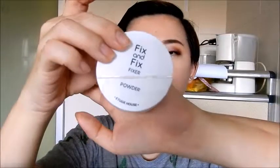Okay, so we are done with the foundation. As usual, I don't have any new eyebrow products with me, so I'm gonna draw my eyebrows and I'll be right back. Okay, so I'm already done with the eyebrows and I just realized that I haven't set my foundation yet. So I'm going to be using the Fix & Fix loose powder from Etude House. This is also new, I just bought this a few weeks ago, but I have already used it a few times and I really like the texture, the smooth finish. This is the packaging. It's like a loose powder container.